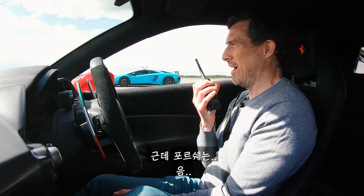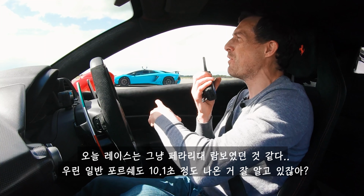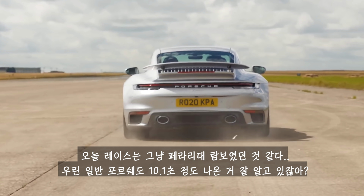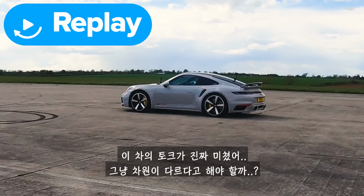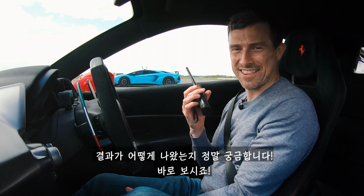And the Porsche is reversing back down the runway. It was so far ahead. This was a race between this and the Lambo, because the Porsche, we know the normal Porsche does like a 10.1. Sam, how was it, the Porsche? The torque in this is just outrageous. It was on its own. You guys were just dots in my mirror. Insane. I just can't wait to hear the stats.